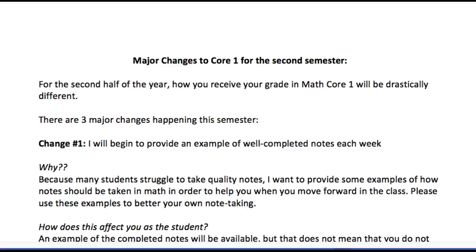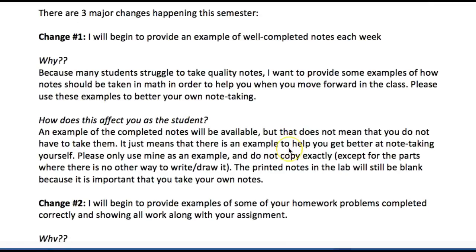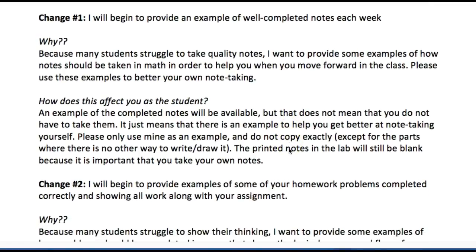There are some pretty drastic changes for how the second semester is going to be run in Math Core 1. So let me walk you through some of those changes. For the second half of the year, your grade will be drastically different. There are three major changes happening this semester. The first change is that I'm going to begin to provide an example of well-completed notes each week.